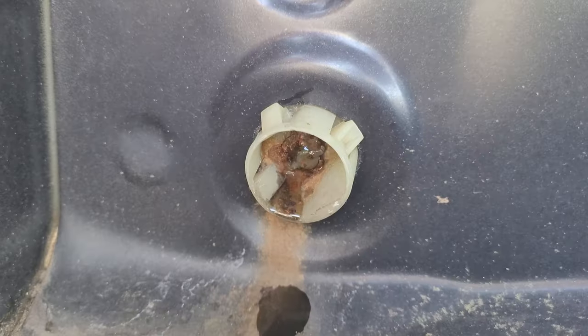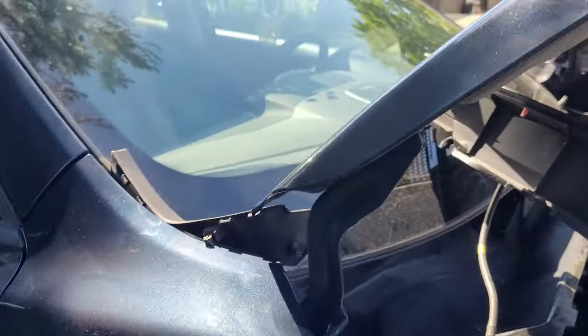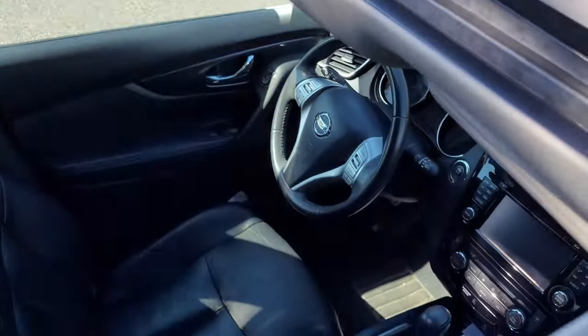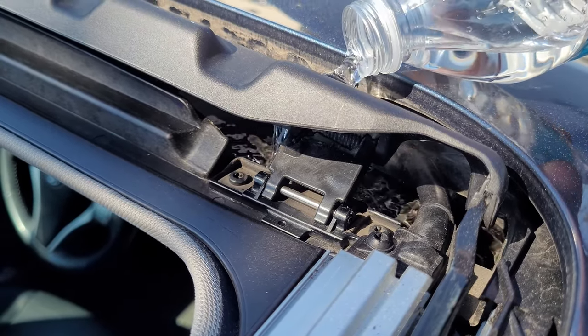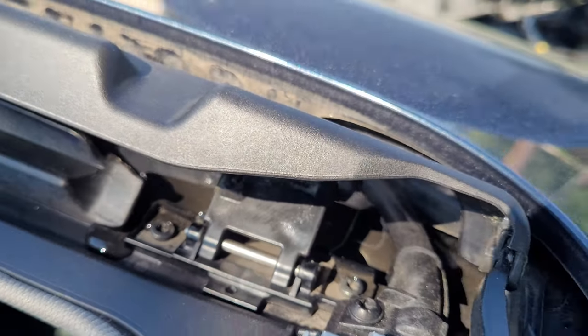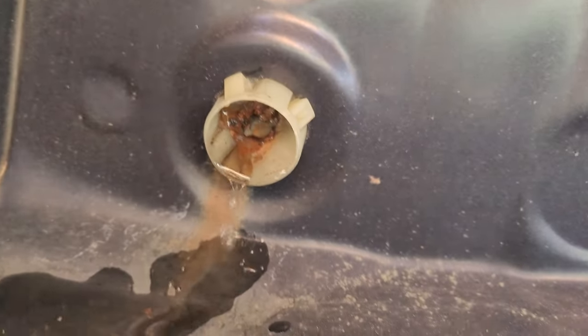So basically what I'm going to do is just break this part really, and get rid of that, so it's a nice open stream instead of doing that. But I want to show you guys first. I'm going to pour some water up in the reservoir area. I'll show you how it pools. There we go. Okay, see how it's pooling? See that? That shouldn't happen, right? And if we go down here, see? That's how that works.